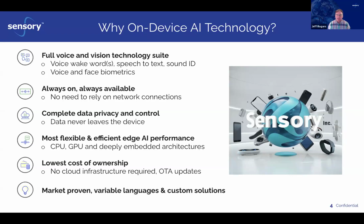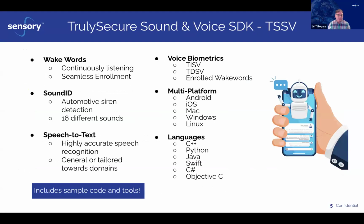As far as cost of ownership, it's super low because I don't have to worry about cloud connectivity. Every time you go to the cloud, there's a cost to doing that. And the more users you have and the more products you have, those costs can grow very quickly. With Sensory, it's very easy to define because it all runs on device. And again, really market proven with the experience that we have today. So let's jump into more of the technical discussion, and I'll turn things over to Andy and let him talk through his slides here.